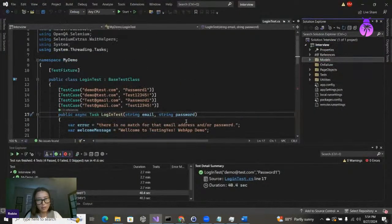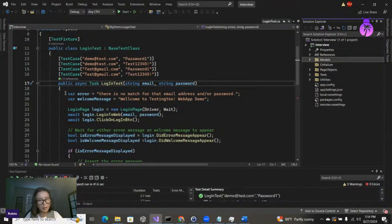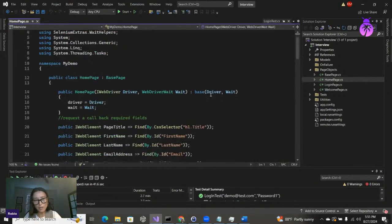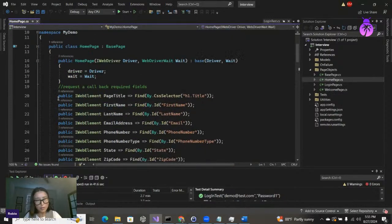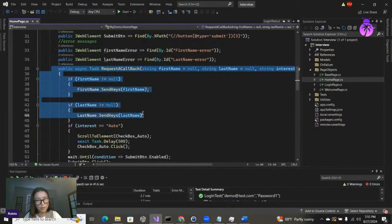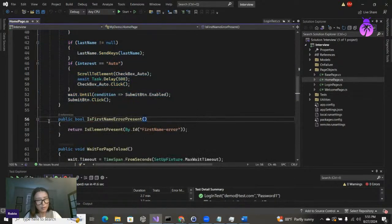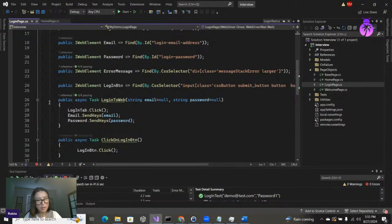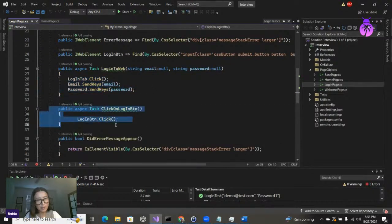And let's automate it. Before we start, let me give you a quick introduction of this framework. It is a page object design pattern, like I explained before. We have page objects, which are all the page classes. There is a home page, where you can see we store all the web elements and some reusable test steps. Then the login page has web elements and reusable test steps in the form of methods.